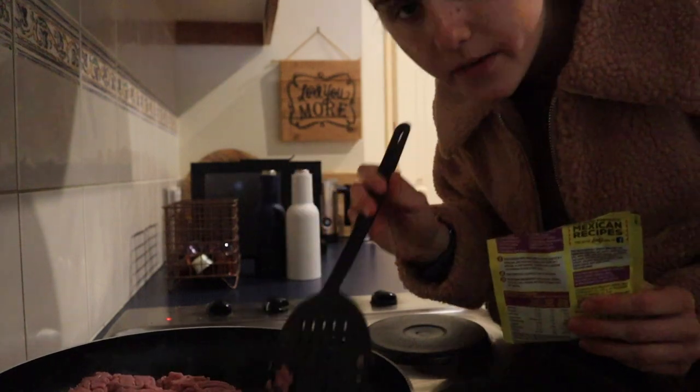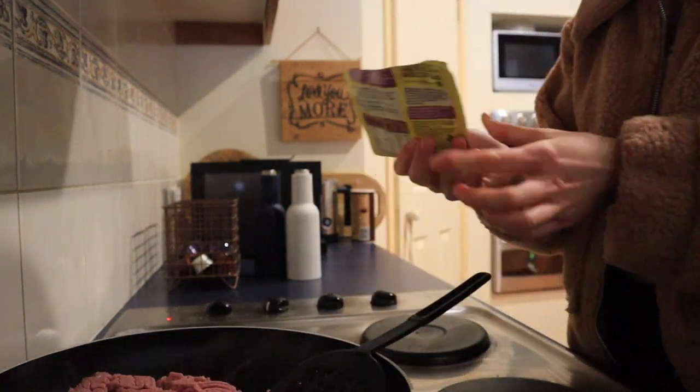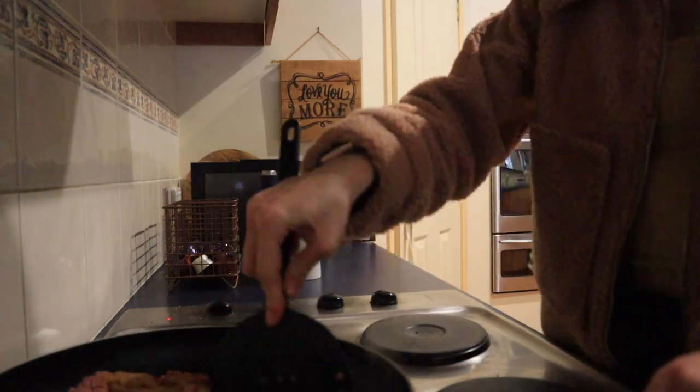Today, I feel like making burritos. I'm gonna be using this spice mix. It's really nice. I feel like I've just gone accidentally vegetarian these past few weeks. I don't even know how that happened. It's got the turkey cooking with olive oil, and I'm gonna add a bit of this. I normally do half a packet, that works fine.